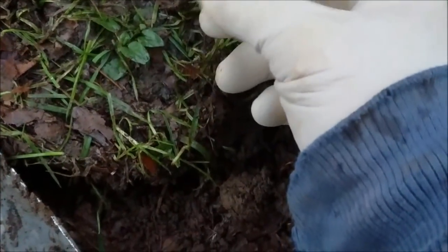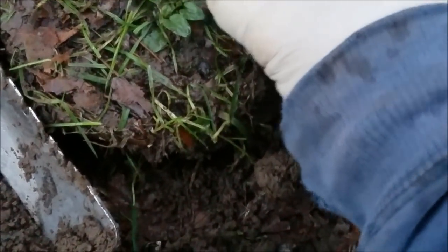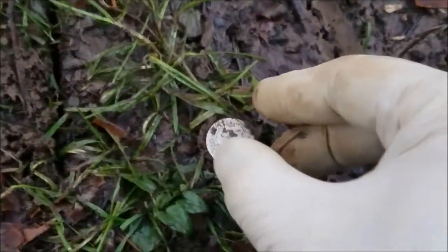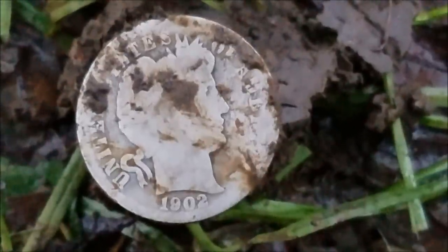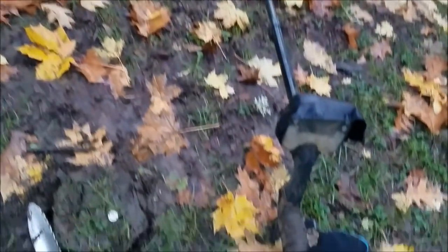It's a barber. I don't even know what a standing or a seated liberty or, jeez. Kind of excited because I haven't dug one of these in a while. About a month ago. No. But oh, anyways, that is very nice. 1902 dime. On my way out. Makes me want to stay and get my umbrella, which I might do now. I get a little stoked.